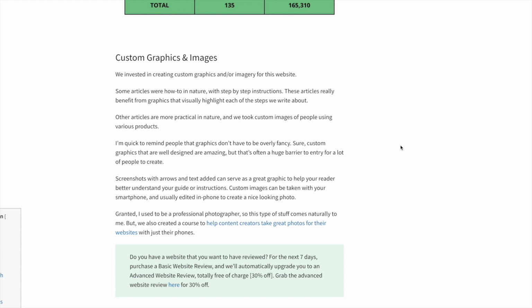Just as an aside, graphics and custom images don't have to be super fancy to be helpful. Obviously, we all love when we go to those really well-branded sites and they just have some slick, well-designed graphics. But out of the gate, you don't necessarily have to go that in depth. Screenshots with arrows, quick images that showcase what you're doing. It doesn't have to be over the top.